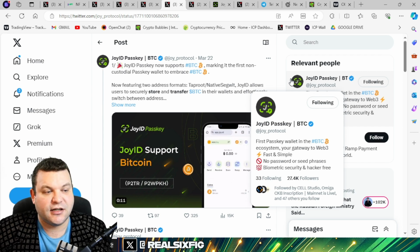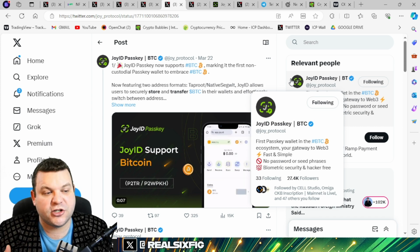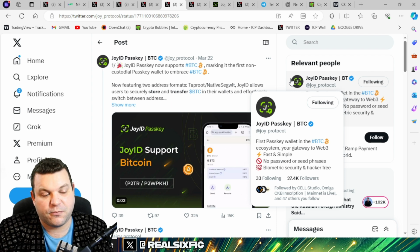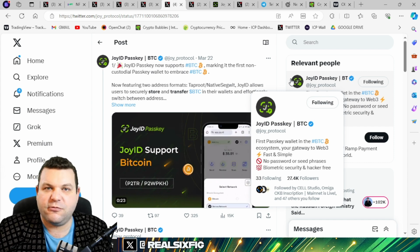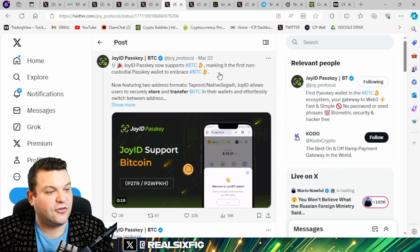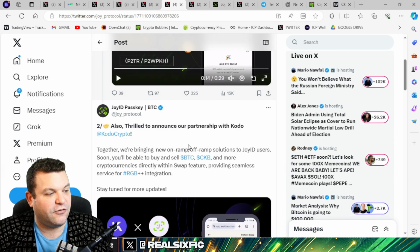Simply because, guess what? You can use your thumbprint or facial recognition to access your portfolio, access your wallet. You know what you need to do to recover a wallet on another phone? You just got to scan your thumbprint and you recover your wallet. I did it. It's awesome. So this is really cool to see that they are now supporting Bitcoin, folks.